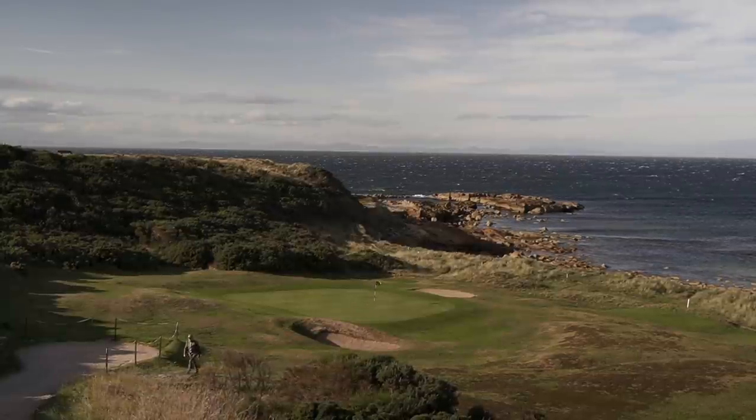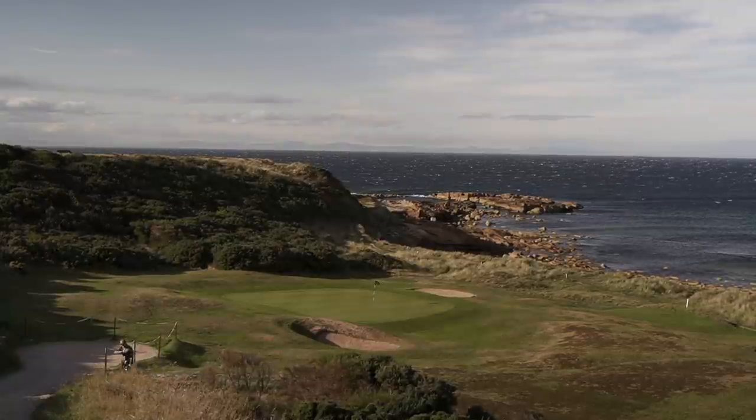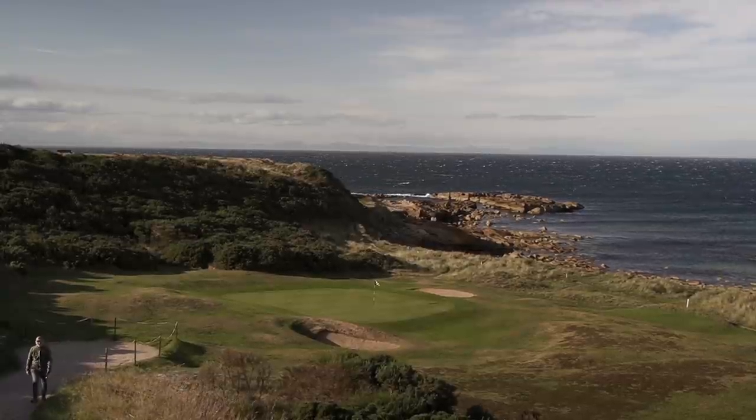I've got to say, what an absolute gorgeous golf hole. What you can't see from back there is that huge slope from the back end where I was playing from, right to left, and a big swing on that putt.